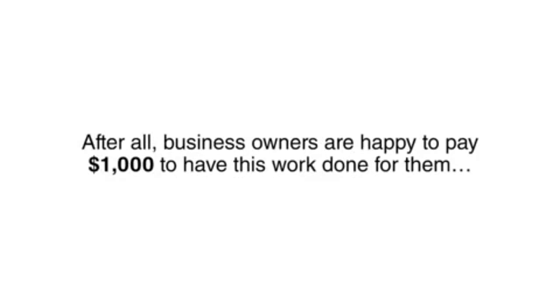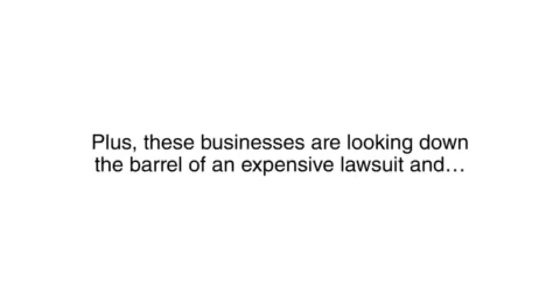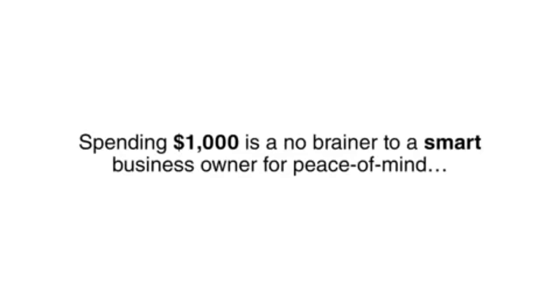After all, business owners are happy to pay $1,000 to have this work done for them rather than figure it out for themselves. Plus, these businesses are looking down the barrel of an expensive lawsuit and need a solution fast. Spending $1,000 is a no-brainer to a smart business owner for peace of mind.